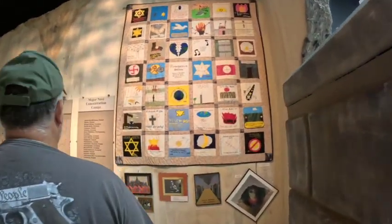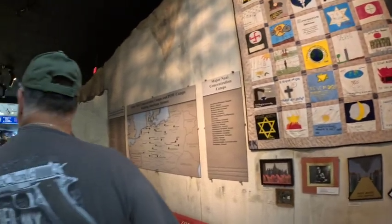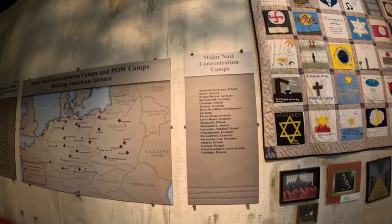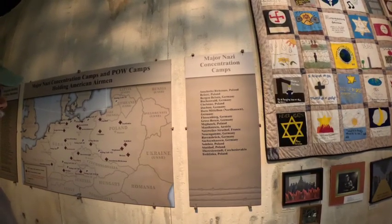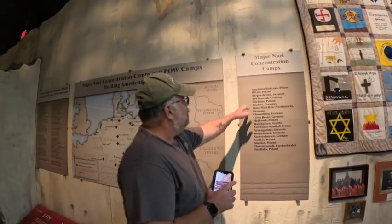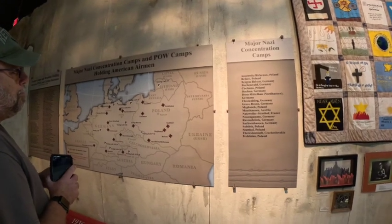It's the Holocaust Museum part of the Air Force Museum. So we got to go to Dachau when we lived in Germany. Ravensbrück was almost like Auschwitz was. I mean, they're all bad, but some worse than the other. Yeah. Ravensbrück was mostly for women.